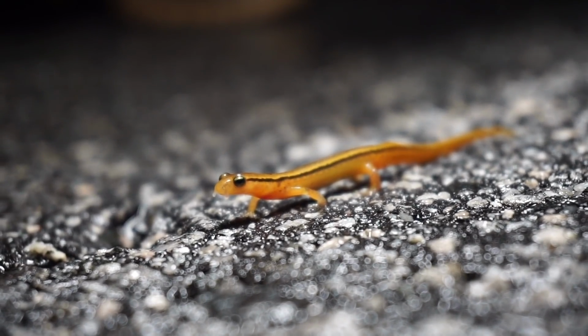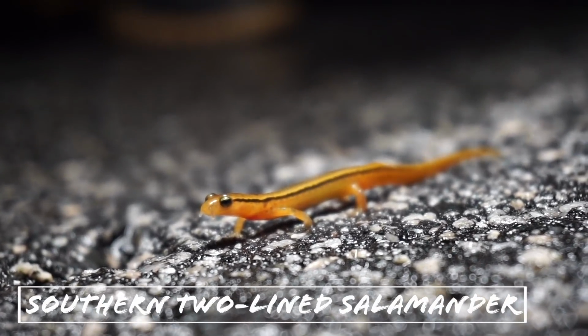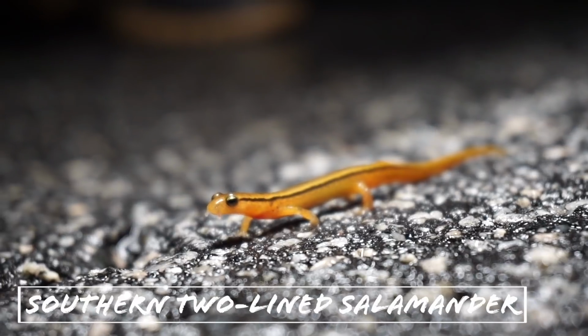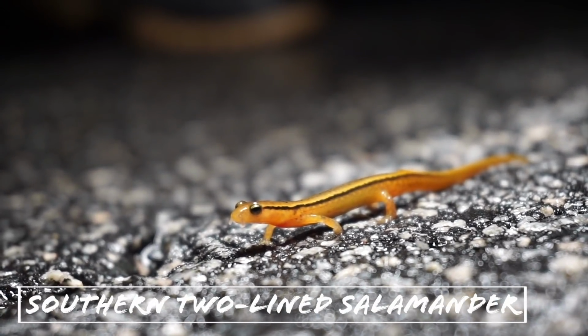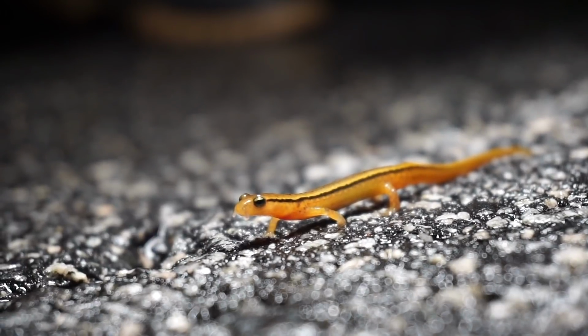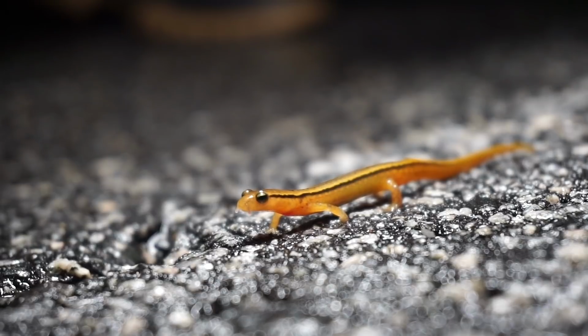Alright guys, our next salamander of the night is this little two-line salamander, and species number 7 alive. This guy is a little male two-line salamander. You can tell because he's got those little danglies hanging from his chin known as cirri. That's where they get their scientific name, Eurycea cirrigera.